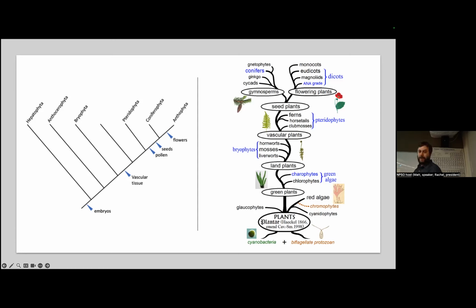This is a simple phylogenetic tree that I put up just to get us thinking. You always want to start at the base of the tree and then branch out from there. I mostly start with the bryophytes, the mosses, liverworts and hornworts, then the pteridophytes, ferns, horsetails and a few others. Then our conifers, and then of course we get into our flowering plants, which I think appeared roughly 150 million years ago. So relatively new on the scene, but older than humans.